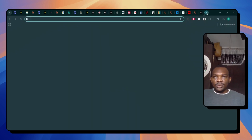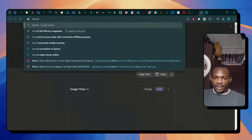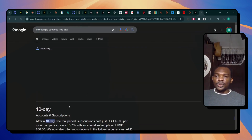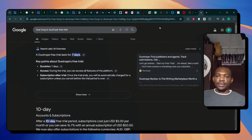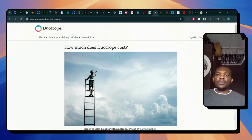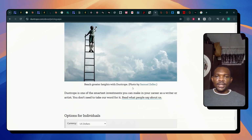Let me check Google. How long is the Duotrope free trial? So 10 days. Yeah, 10 days. Well, it's from Duotrope, so it's legit. So you have to sign up for the free trial, and then you get access for 10 days. Well, our advice is before, because of course you have to put in your credit card.